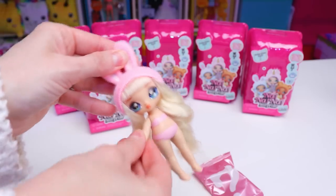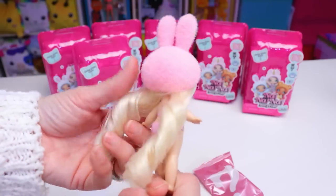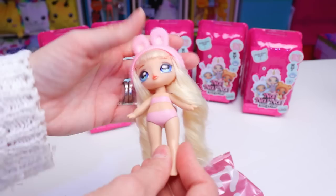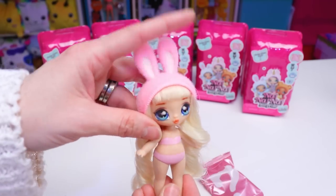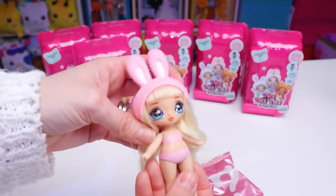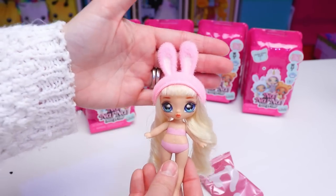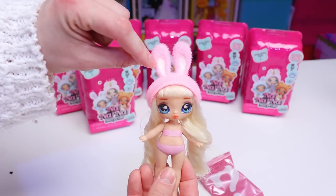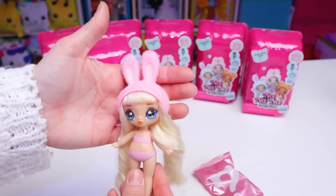So she's got a light skin complexion with long curly platinum blonde for the most part hair. It's got the slightest hint of yellow in it, with bangs going across her forehead just above her bright blue eyes there. And she comes wearing a two-piece pink underwear set, which of course matches her bunny hat, or at least the inner light pink ear, because like I said, the outer section is a brighter pink.